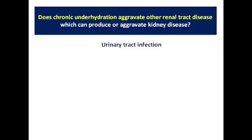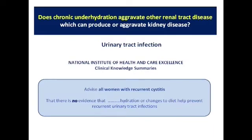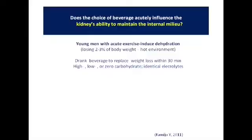Does the choice of beverage influence kidney disease? Does it influence the kidney's ability to maintain the internal milieu? Well, I'm aware of one study in young men with acute exercise-induced dehydration, 2 to 3%, in whom the amount of carbohydrate in the beverage predicted the rapidity of recovery. More rapid restitution of plasma volume, lower urine volume, lower urinary sodium, in those who had more carbohydrate in their drink. That's the only acute study I know of.